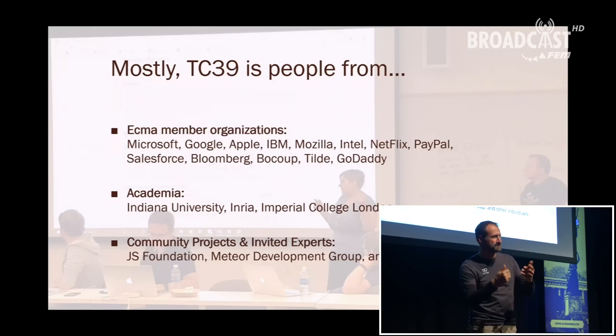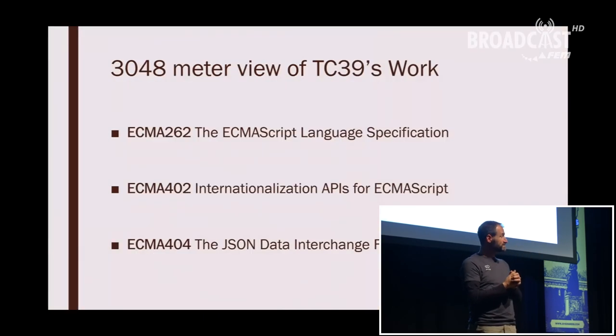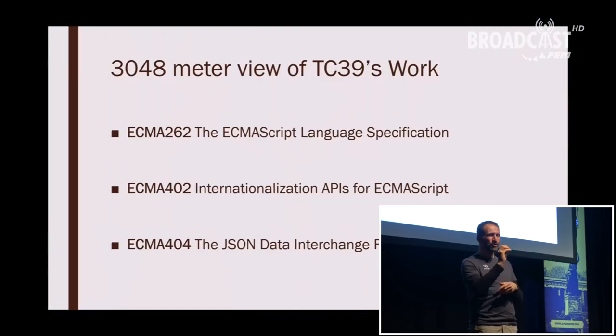So with that out of the way, I'm not going to use the clicker. Here's a 3,048-meter view of TC39's work. That's 10,000 feet for those of you who don't speak imperial units. There's ECMA 262, the ECMAScript standard. There's also ECMA 402, the separate internationalization standard. This is the Intl object that you might be using if you're localizing your applications. And there's also ECMA 404, the JSON format, also a separate spec. TC39 owns all of this work.